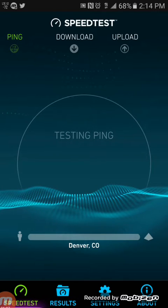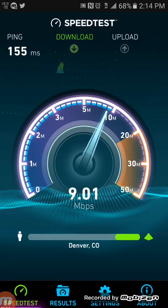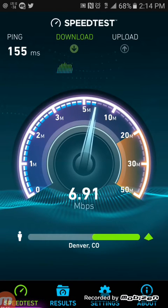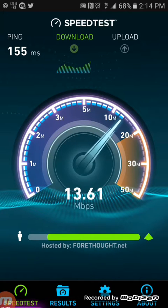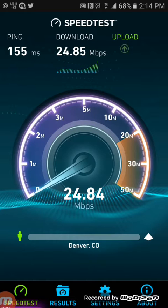And as you can see, I mean, speeds were okay, but for that tower being almost tapped out on a spectrum, it's not all that great in my opinion. So that is letting you know that this market has a lot of T-Mobile customers.